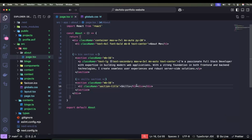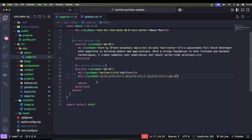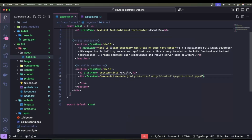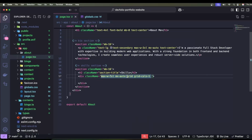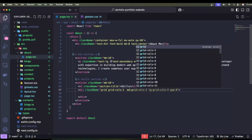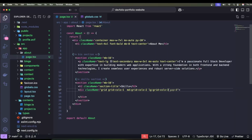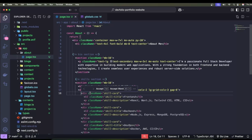div. Let me take an intro here, and inside this div we can simply define some styling. For example, max-w-7xl, that is full width, then mx-auto, then grid. Actually, you don't need grid-cols-1, we already have that. Here we will have grid-cols-1, on medium devices grid-cols-2, and on large devices grid-cols-3. Lastly we can have gap-6.